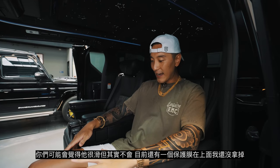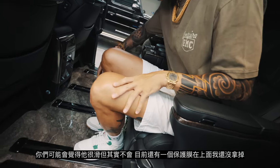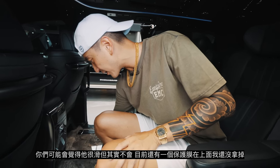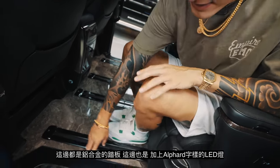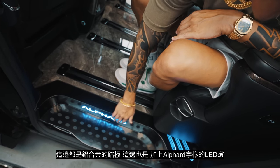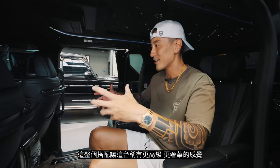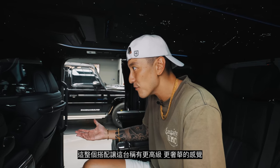I mean, you would think that this would be super slippery, but it's not. I think we can put some different finishing on it. Right now there is a protective wrap over it. I did not take it off yet. These are aluminum sills right here, and he did make a custom aluminum sill with Alphard LEDs right here. So this whole entire package just kind of makes this car more luxurious, more exclusive.